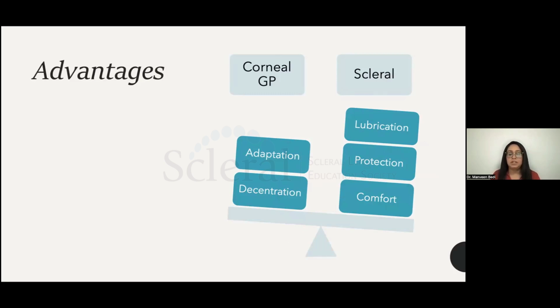The second advantage is lubrication, the tear reservoir that's built into the lens. So your cornea is continuously being hydrated, and there's that protection that we are also adding. And lastly, the comfort of a scleral lens. The lens has minimal lid interaction, so it's just more comfortable from the get-go for patients.